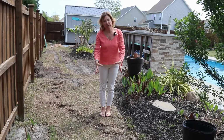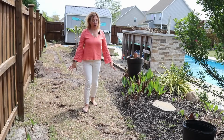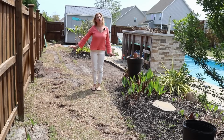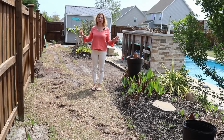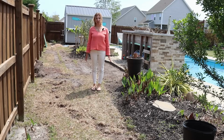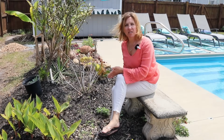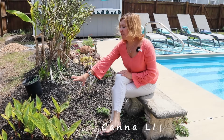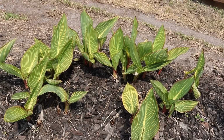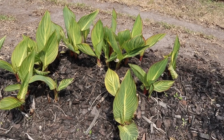This sod has been cut up. This entire area is going to have all the grass taken up. It is mainly on this side where I'll be adding in my brand new flower bed with simply a pathway going down the middle. So just heading in this direction a little bit more, you can see I have awesome variegated cannas coming up in front of me here as well. Once again, these guys are going to look spectacular.